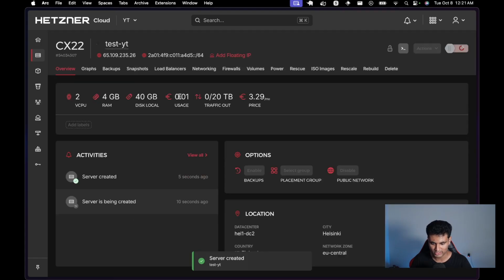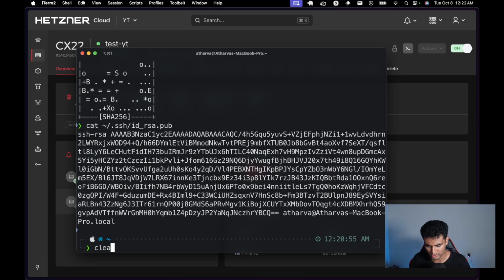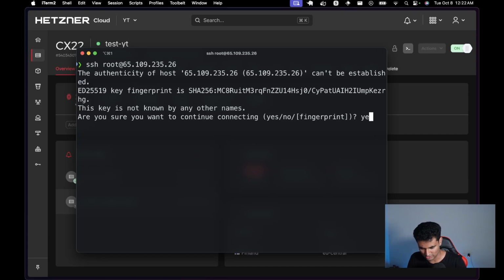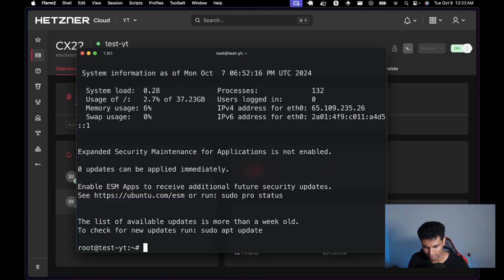I recommend waiting for a minute or something for this to finish, because a lot of times these are not ready. It says it's online now, so I can just copy this IP and we can go to our terminal and we can do clear and we can do ssh root@ this IP address, and we are just going to say yes, and now we will be inside our VPS.